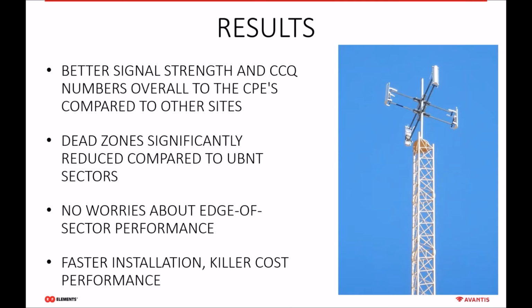The beam performance for horizontal and vertical polarization is as close as possible. For example, they have a customer 16 kilometers away, and the customer works perfectly with these antennas. And also, they don't need to use an RF armor. The sector carrier class antennas come with backshield technology.